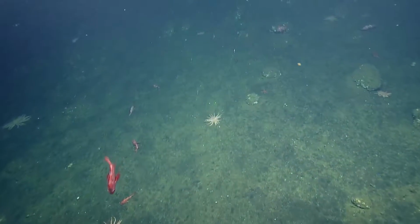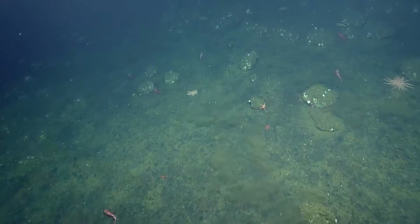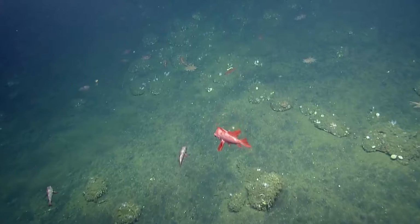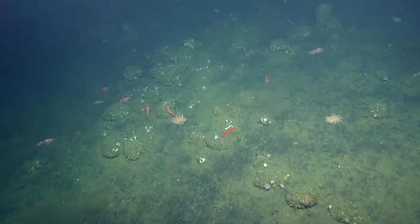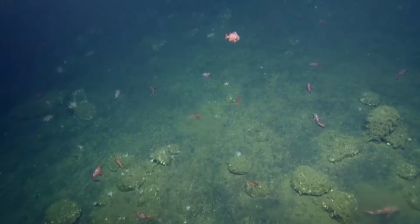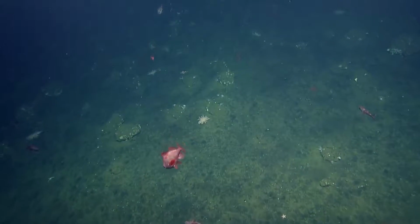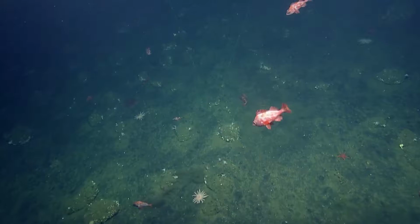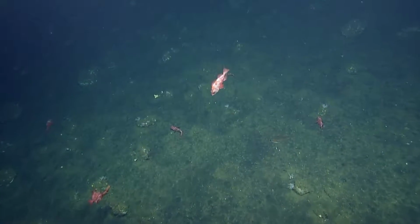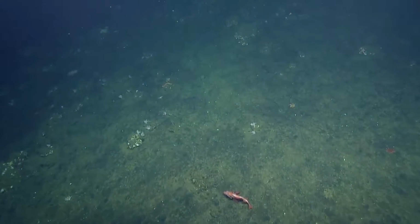Someone tuning in is curious: how are soft corals and anemones different? Well, they're in different families. Danny's got a good answer. The corals have polyps, and for the octocorals, they have eight. The anemones have tentacles, appendages, but they don't have polyps like that. So that is one structural difference.